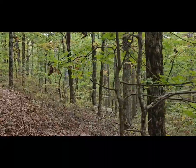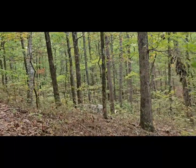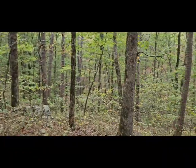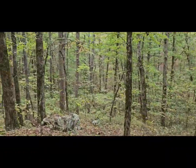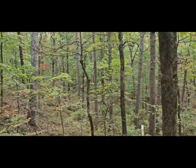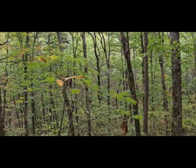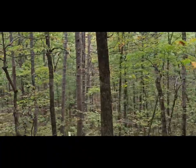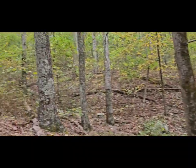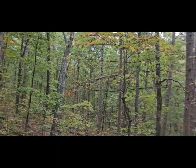It really reminds me more of the Carolinas and Georgia. It's like parts of the Appalachian Trail and parts of the Foothills Trail that I walked over there while I was at Clemson. The trail looks very similar with roots and rocks, and the trees over here are kind of similar. Really pretty, dense, and you know, hills. No views from in here other than just the nice greenery.